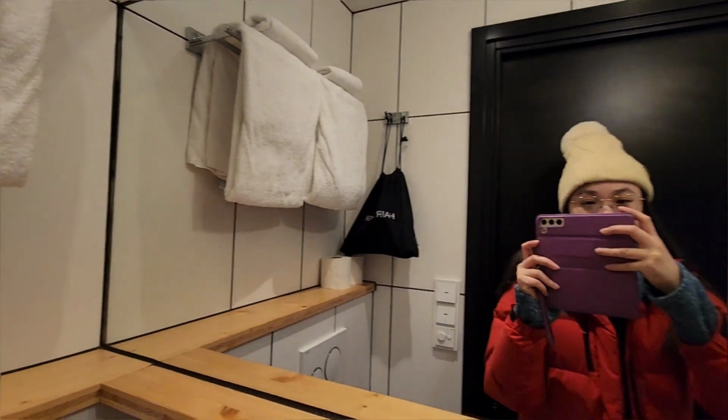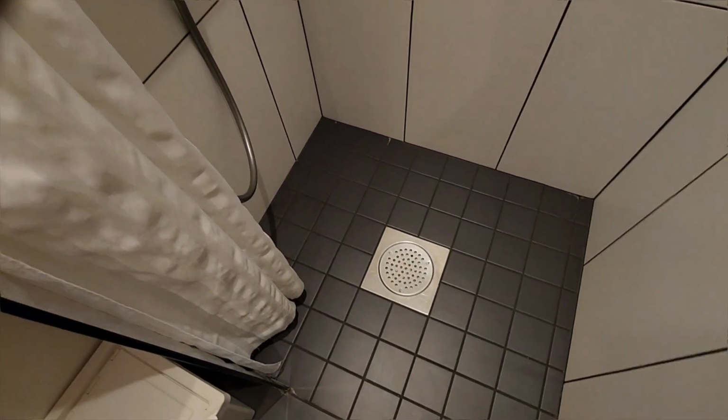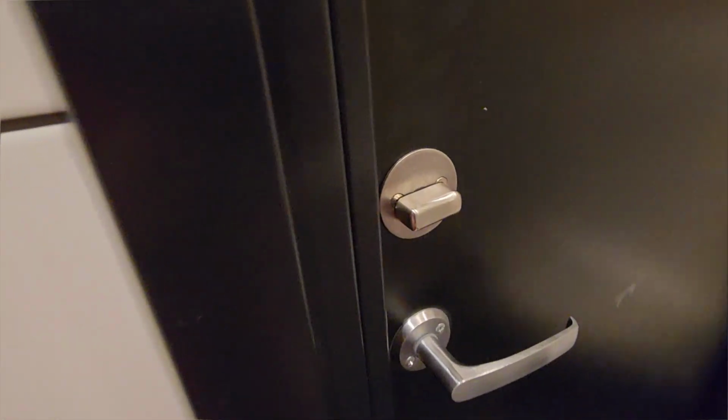There's a hairdryer, towels, a big mirror, a sink, and a big shower. There are not enough towels, and if you want more towels you have to pay for it. There are also no toiletries. The sink here was actually blocked, so we couldn't use it, so we just used the kitchen sink.